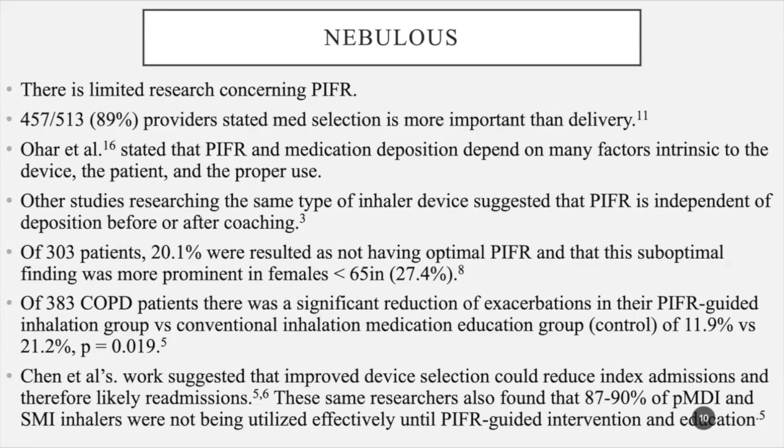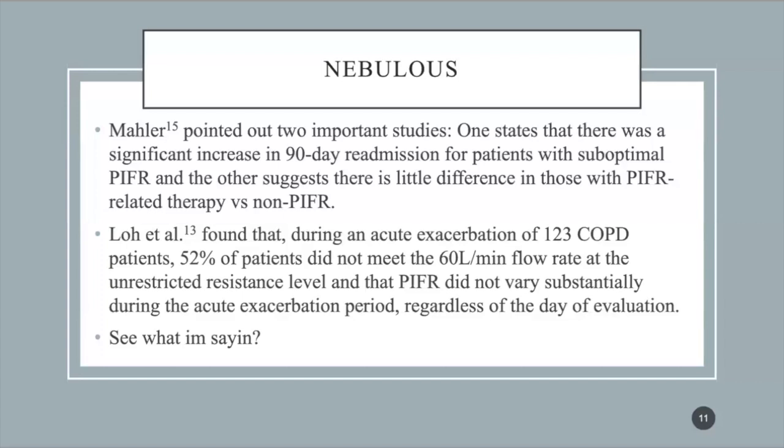right, I said that a good chunk of my patients, at least I'll say of this 50, I won't comment on the probably 1,000 or so that I've already done. But I said 60, 80%. These folks found that 87 to 90% of PMDI and small mist inhalers were not being utilized effectively until that peak inspiratory flow rate guided intervention and education. 90%. And we know those PMDIs as rescue medicines, right? We've got Combivent, right? Not utilizing them effectively.